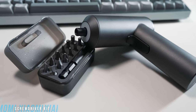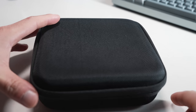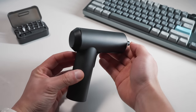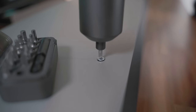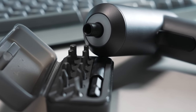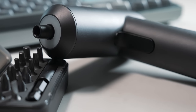It's probably the most portable and best looking screwdriver that I've ever used. It's not surprising that it won an iF Design Award. I mean, how good does it look? It's not all good looks though. It actually has a high torque motor built in, so it can tackle most home tasks pretty well, an LED light ring for low light installation, and the USB-C 2000 milliamp battery handles about 180 screws per charge.